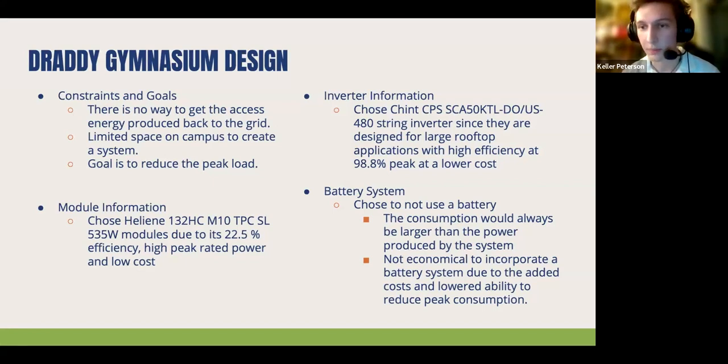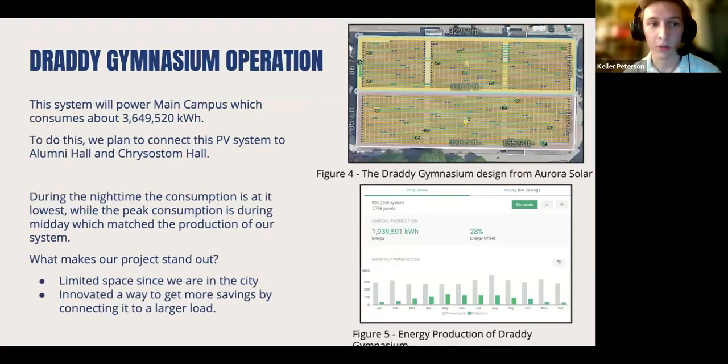For the operation, you can see in Figure 5 that we produce about 1 million kilowatt hours, and our consumption is always significantly lower than our production. Our load is about 3.6 million kilowatt hours. We added this load by connecting the Draddy gymnasium to the rest of main campus using conduit.